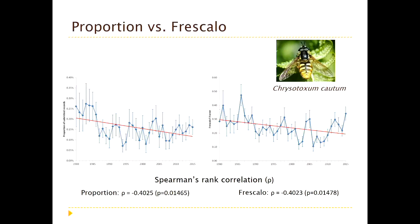So taking, this is the proportional, this is the Frescalo thing, a straightforward linear trend line and the calculated Spearman's rank correlation. And in both cases, you can see there is a significant tendency for that frequency, corrected for recording effort, to decline over the period. So we think this species is showing a tendency to decline over that time period.